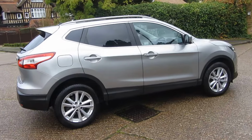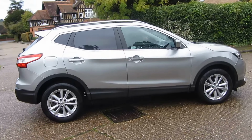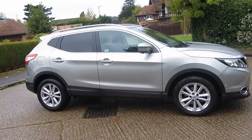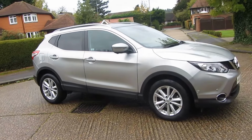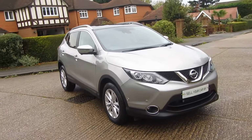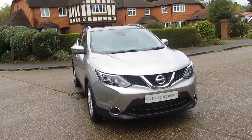If it's not aesthetically pleasing to you, then I'm sorry, but this car is not for you. We're not going to be swapping the wheels out. That's something you can do yourself if you want to. And we have priced the car accordingly, so there is a bit of a discount to achieve if you do buy this car. And as we go around it, you can see it's in lovely condition.